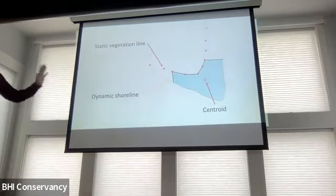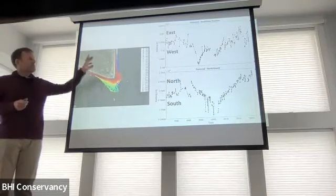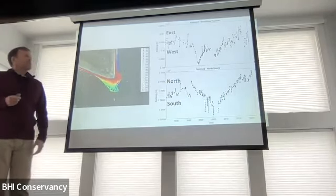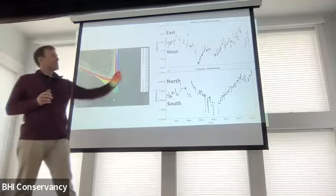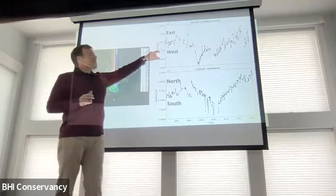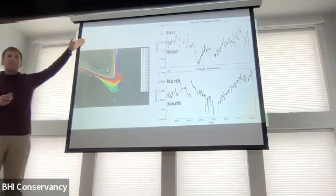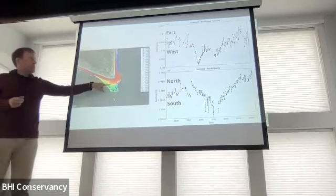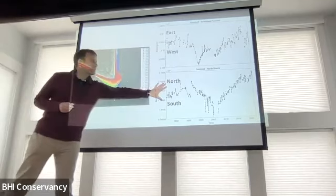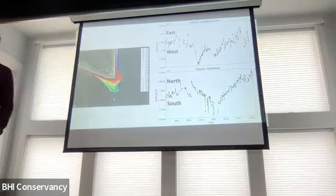So we took this approach and went through each of those satellite images over the course of the 1980s to 2021. The first thing we wanted to look at was just the movement of that center point. So this is the east-west movement. Think of this as our starting point. Anytime you see that line go up in that graph, it's moving more towards the east. Down, it's moving more towards the west. This is our north-south direction, where the center of that shoal is moving up and moving down.